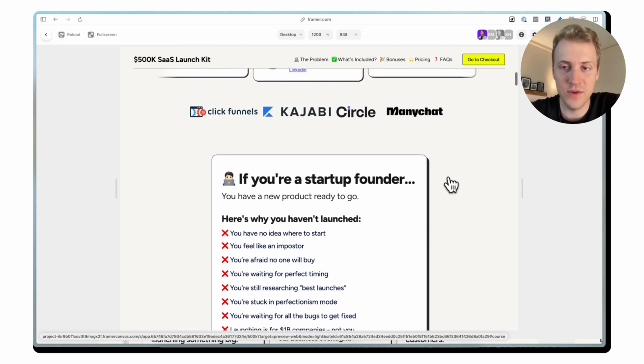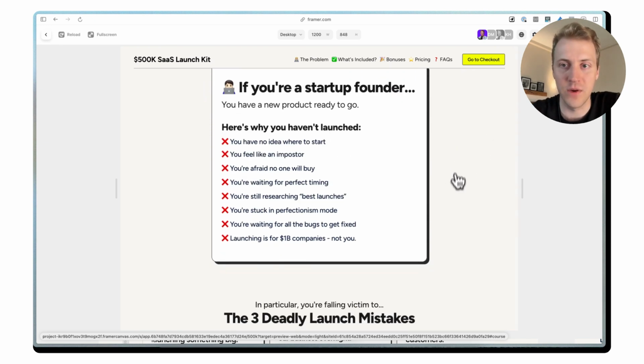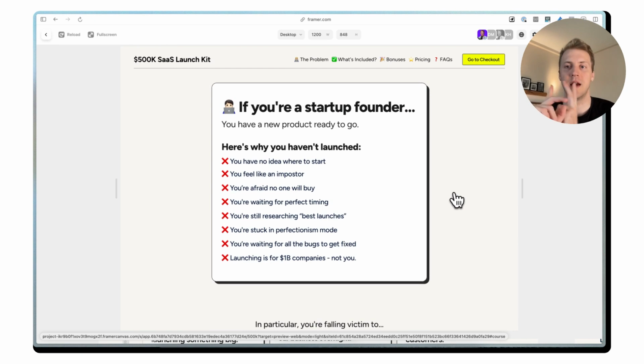So now I go into the problem section here. I'm filtering out people. I want to push away the wrong types of people. So the first thing I say is, if you're a startup founder, you have a new product ready to go, here's why you haven't launched. So if you're a startup founder, one, that filters you. You have a new product, two, that filters you again. And then three, why you haven't launched. You haven't launched yet. That filters you even more.